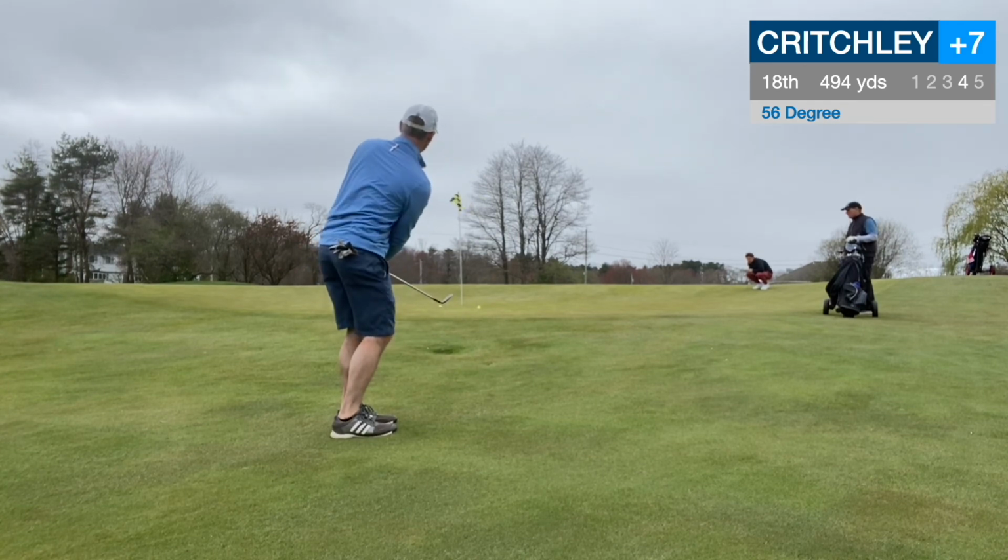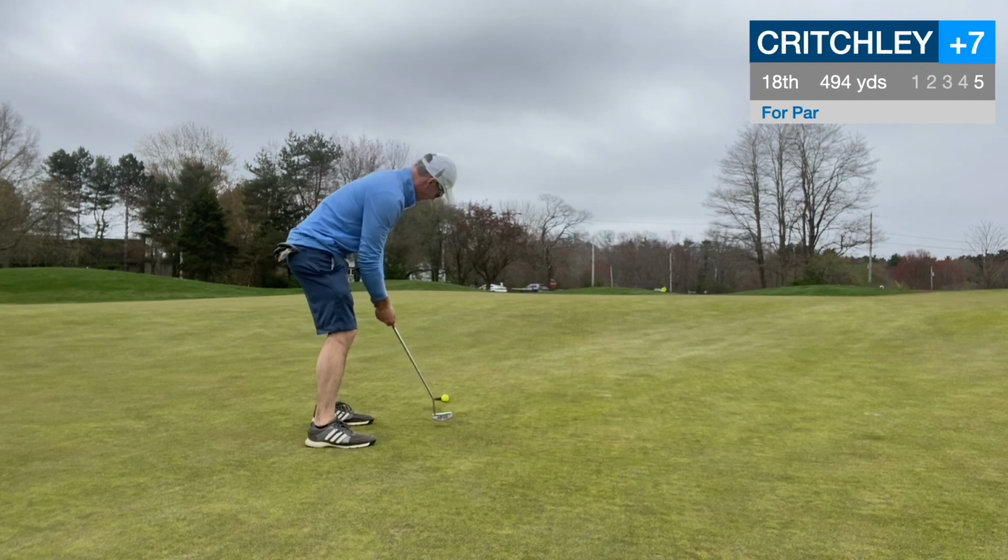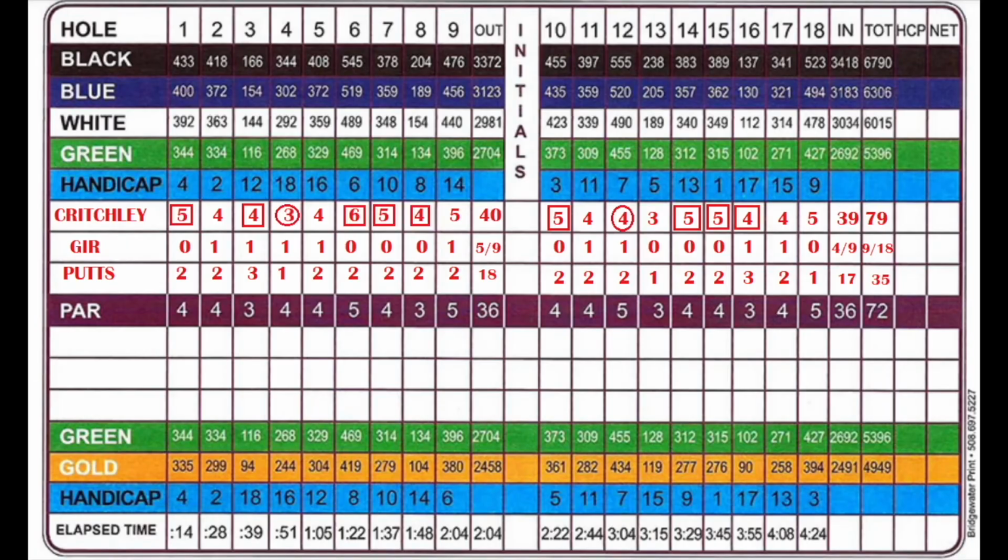Pitch one up onto the green to about 2 feet. I told him I can't take this as a gimme, so let me putt it out. And we do make the par for the 5 and the 79. So the stats, 9 of 18 greens in regulation, 35 putts. Need a lot of work there.